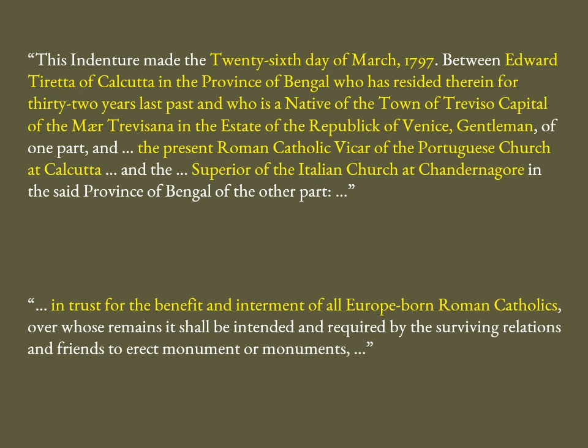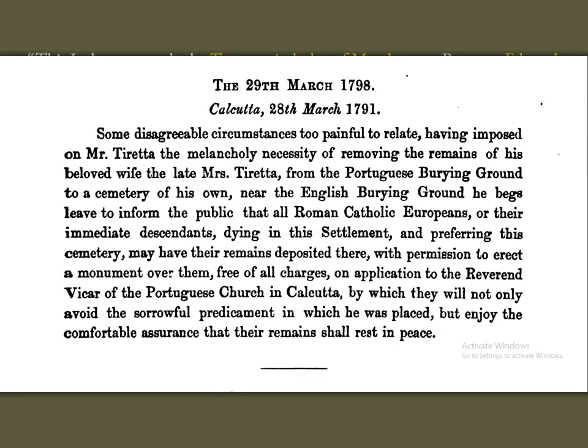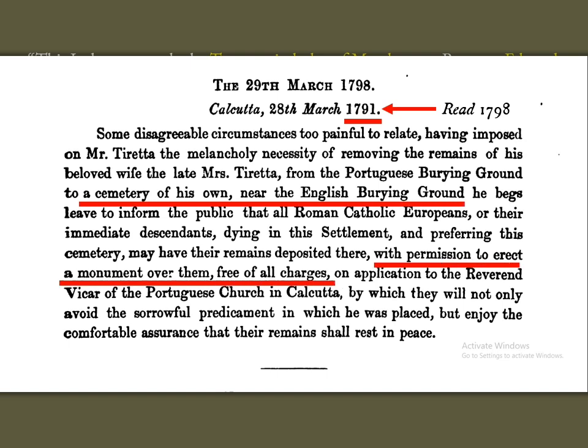These are some excerpts from the deed of sale dated 1797. And this is a curious notification which was published in the Calcutta Gazette of 29th March 1798, informing citizens of the recent act of charity by Tiretta.